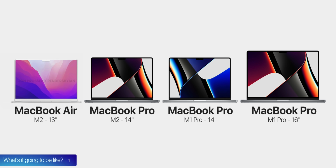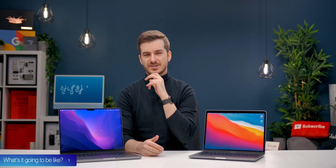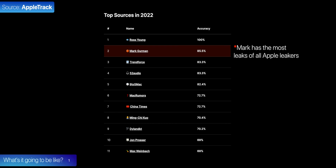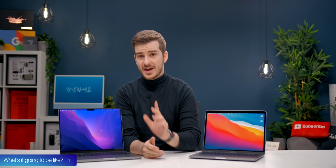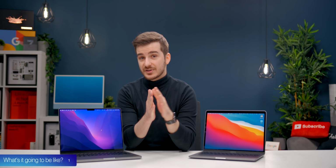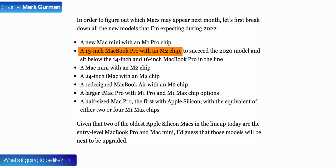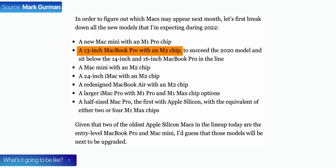But then this third report was what truly surprised me, as this one is actually coming from Mark Gurman, who's overall the most accurate Apple analyst. And he claims that Apple would be releasing a new 13-inch MacBook Pro with the M2 chip. So basically confirming DigiTimes' report.